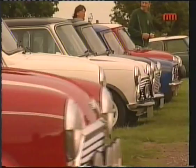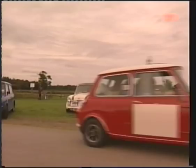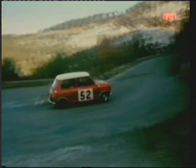After we realized how good it was, we then produced the S, which was full homologation bits, you know. And the first S came out in 1963, and Paddy won the '64 Monte with it. That was the start of the big thing with the S. And then later we brought more S's out.